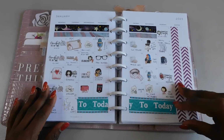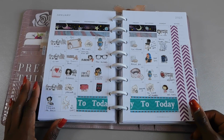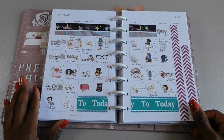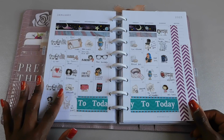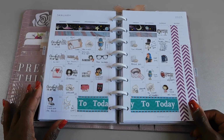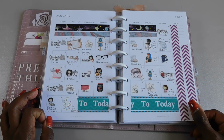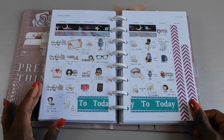Here is just a little fun thing that I started doing last year, 2022. I really enjoyed it, so I wanted to continue it this year. It's really not goal related, but it is just something fun that I like to do, and it is a really good way to use up your stickers. So this is just a sticker a day. I picked something that day that I did. It's usually not anything of great significance.